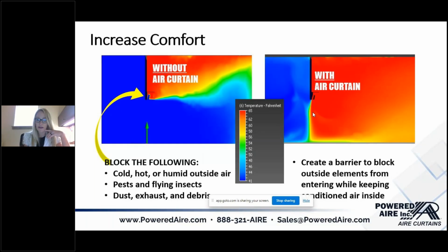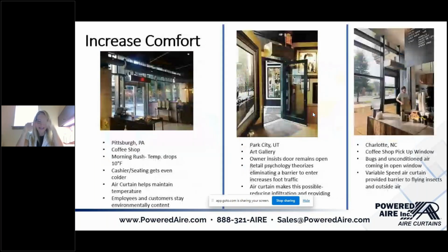So you put an air curtain there, it helps protect your inside air. Customers are likely to stay longer, maybe have another cocktail, have dessert. They're willing to shop longer. So ultimately generating more revenue for the facility in addition to cutting energy cost. So here are a few case studies for increasing comfort.